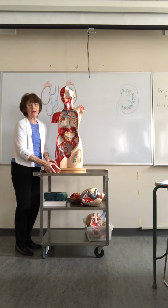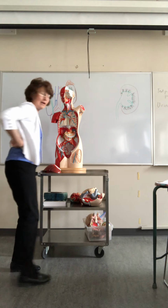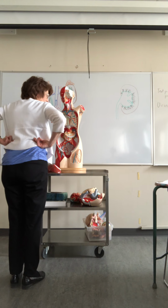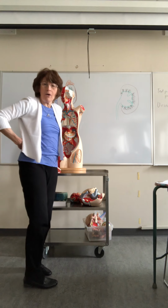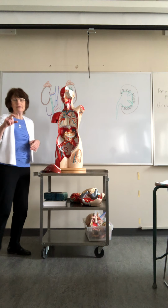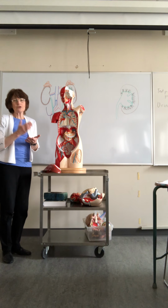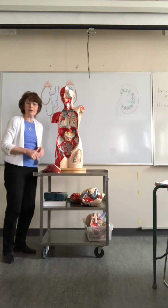When we think of this, I want you to, right now, feel for your kidneys. So if you'll go back here and find where your floating ribs are, then between there and your iliac crest is where part of the kidneys are. The other part is going to be underneath the floating rib. There's not a lot of protection there, and that's why they say no kidney punches.